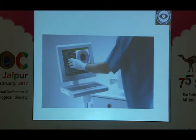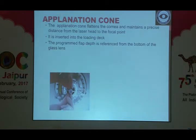With IFS, we can customize most of the parameters. We can customize the hinge: superior, nasal, or temporal. And thickness we can vary, 90, 100, 120, depending on the patient. So we have a lot of customization there. Then we can vary the size, a regular size or an oval size also. Suppose your cylinder axis is 180 degrees, we can just make an oval incision that will take care of astigmatism correction also. And we can change the angle of the side cuts, which provides another benefit. This is the applanation cone.